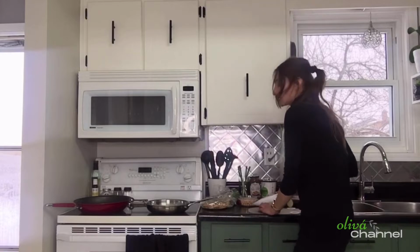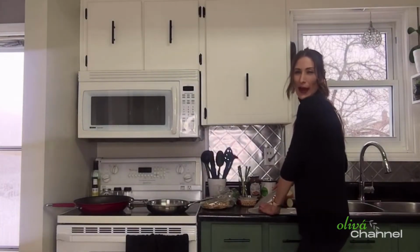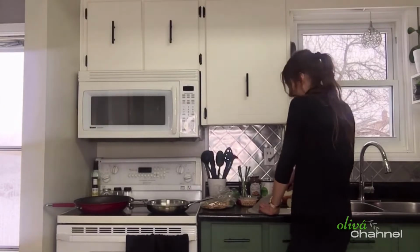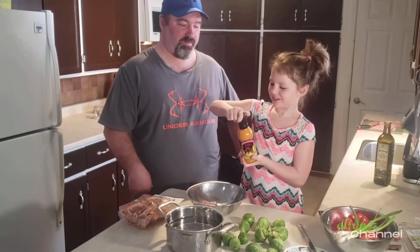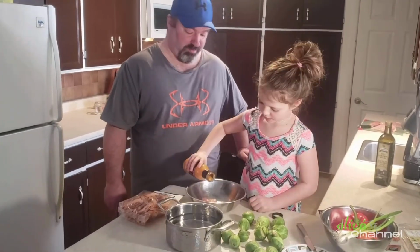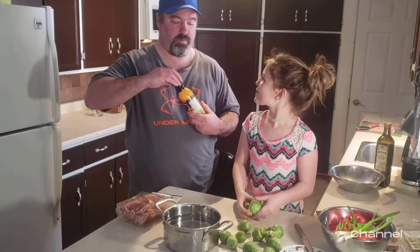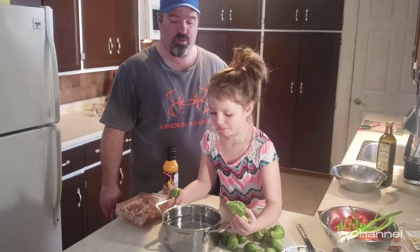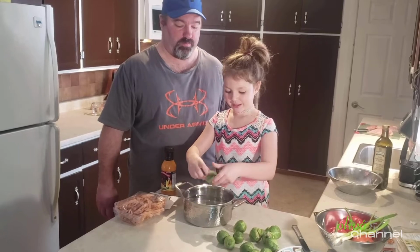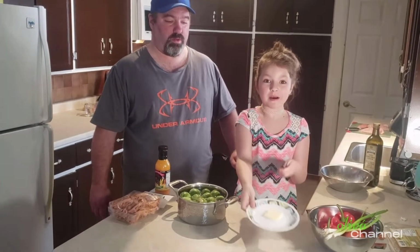Josh had asked if I had my onion goggles, but I'm staying professional right now, and I'm just going to cry into the cutting board. Hit it with a little oil. So, let's just do that. That looks good. And now we're gonna put our Brussels sprouts in our pot of water. And when we're done that, so now we're gonna just put the butter in.